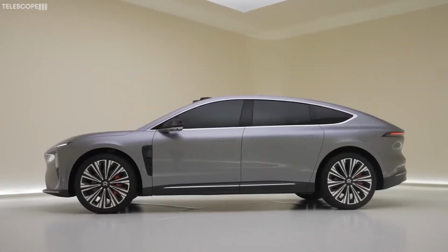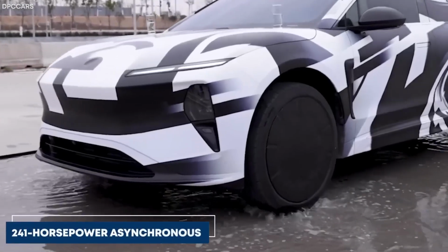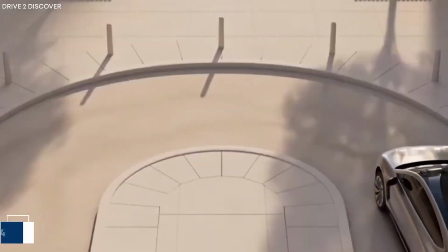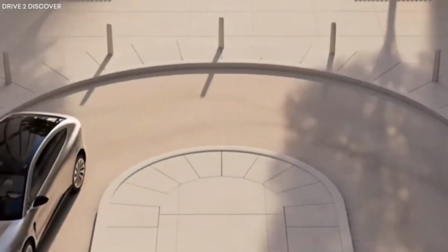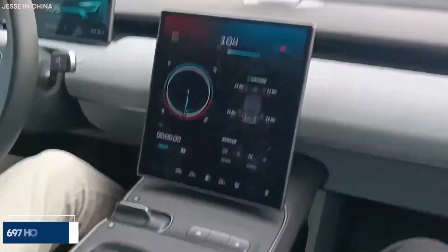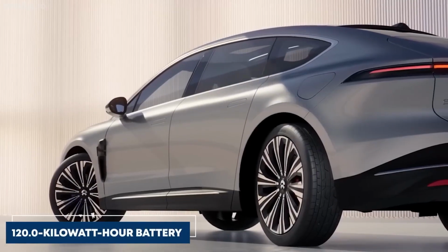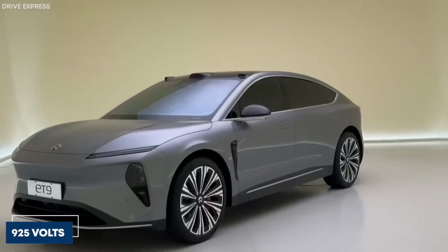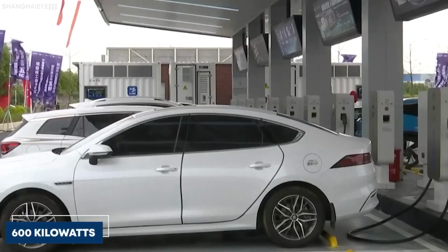It features a powerful all-wheel drive system with 2 electric motors. A smaller 241 horsepower asynchronous motor powers the front wheels, while a larger 456 horsepower permanent magnet synchronous motor drives the rear wheels, resulting in a combined output of 697 horsepower. The ET9 is equipped with a 120.0 kilowatt-hour battery that operates at a high voltage of 925 volts and is capable of fast DC charging at speeds of up to 600 kilowatts.